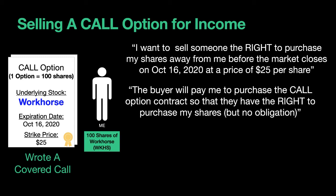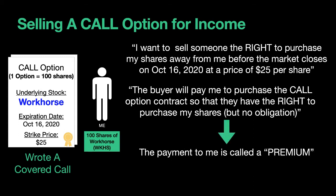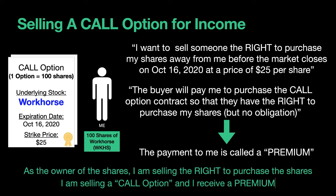In order for someone to get that right to purchase the shares, they're going to have to pay me for the option contract. They make a payment to me, and it's called a premium. The money that they pay me for owning that option contract goes to me directly, and I'm giving them the rights in return. Because I own the shares, I can sell the right to someone else to purchase the shares away from me at a certain price before a certain date, the expiration date. That's called selling a call option, and in return, I receive a premium.